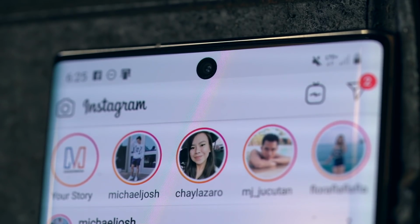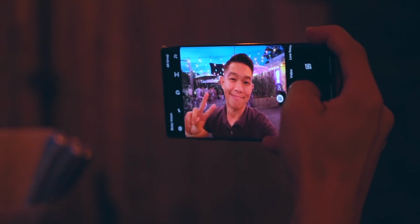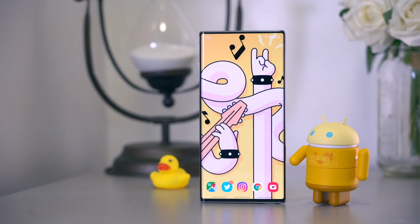Unlike on the S10, the punch hole on the Note 10 is here in the middle. I feel neutral about its placement, but it makes it easier to know where to look when taking selfies. And there are other ways to mask it with creative wallpapers if you feel offended.